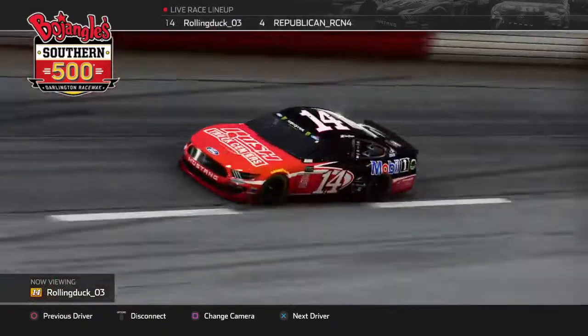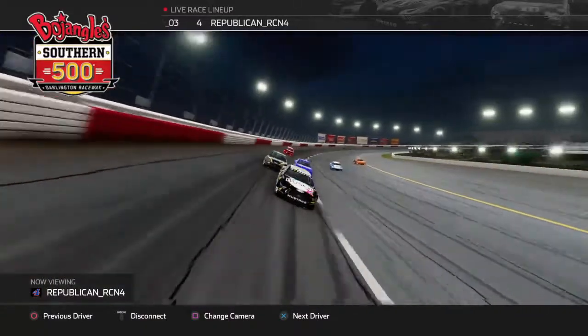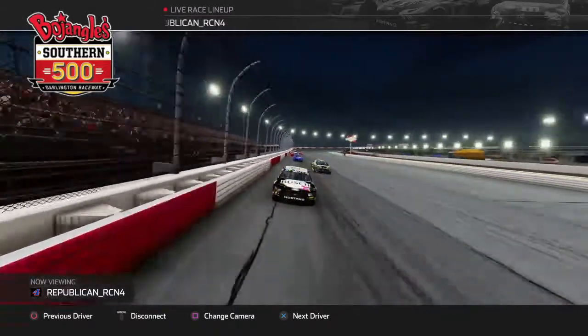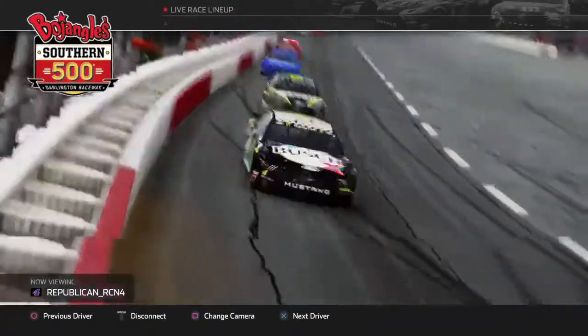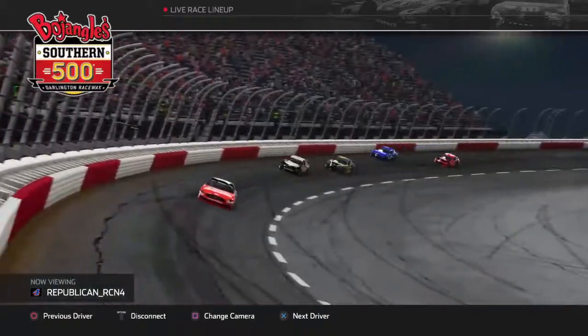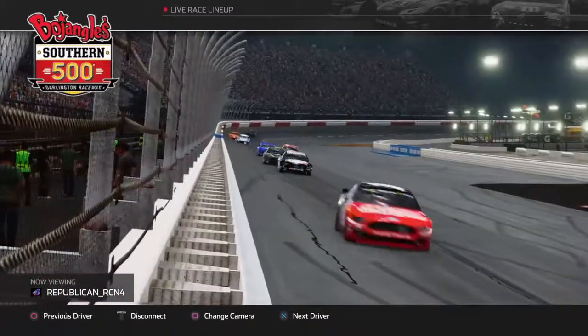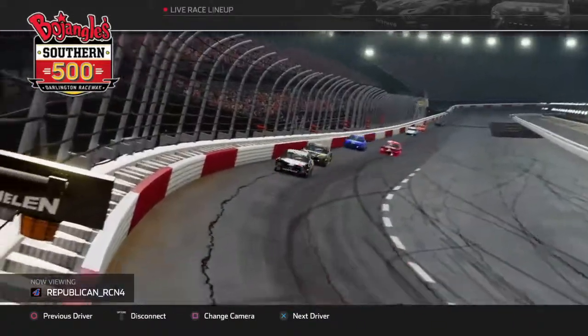Oh, contact between the 9. Do they go around? Oh, they keep it straight on the apron. The contact between the 9 and the 3. So now your race leader, the 14, running 2nd. Now Republican, 3rd, B-Pool, 4th, Liners, and running out your top 5, GU and the 3. So now that screws both of their races. That screws them both, but pit strategy might help them get back in their speed.